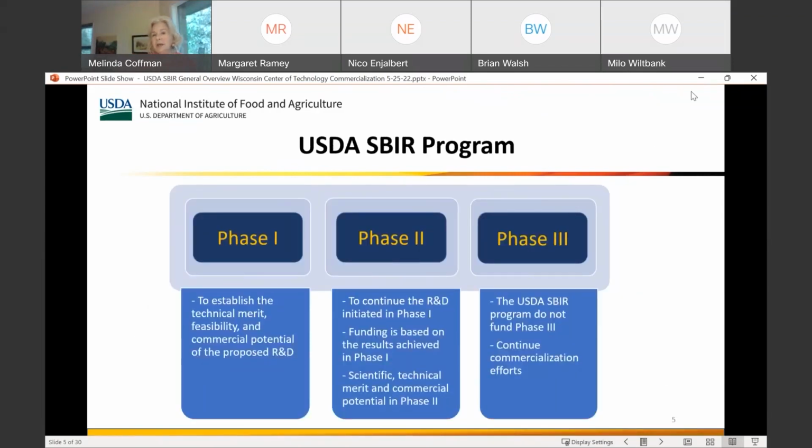So for USDA SBIR, there are 3 phases. We fund 2 of those phases. We fund phase 1 and phase 2. Phase 1 is there to establish your commercial potential. It's a proof of concept. It's an 8-month time period, but it's very easy to get an extension if you need that. A lot of things are seasonally based, crop based, so it's very easy to get an extension.